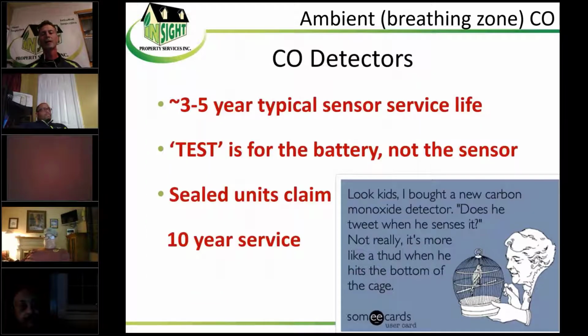All right. Carbon monoxide detectors, about 3 to 5 years is a typical sensor life. I saw one yesterday that was 25 years old. That one's no good. The sensors wear out. The test button is for the battery, not the sensor. So if it screams when I hit test, it's only because there's enough juice in the battery. It's not a test of the sensor.